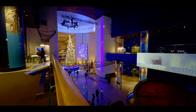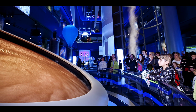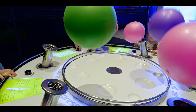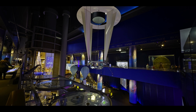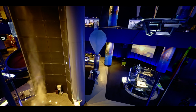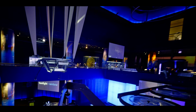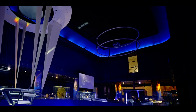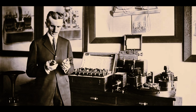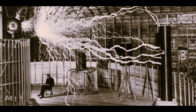Just off the main rotunda is an exhibit that explores weather. Like many exhibits, it features interactive displays. After stepping into a man-made tornado, visitors can experience lightning produced by a Tesla coil mounted in the ceiling. Nikola Tesla was an inventor. His work on electricity led to an invention that amazes guests every half hour.